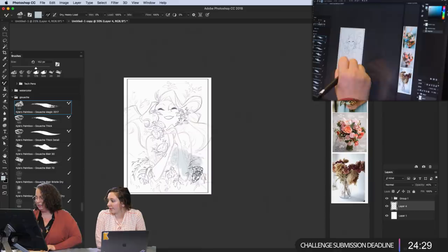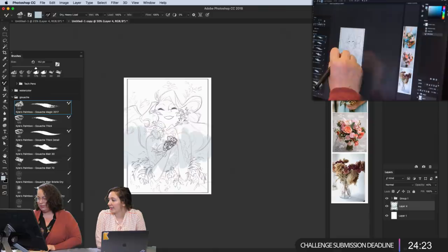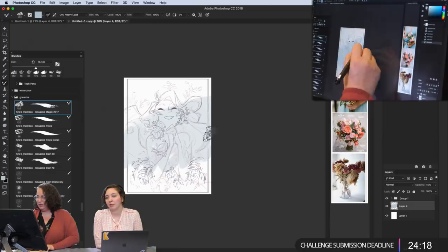Ooh, nice. Such a great brush for just blocking in colors. Yeah, actually this is the first time I use it. And that is the Gouache Magic 2017. Woo-hoo. We need an update, Kyle. It's almost 2019. I know.